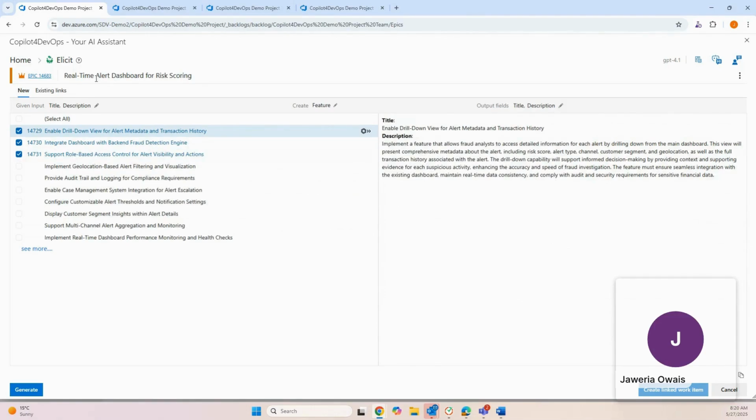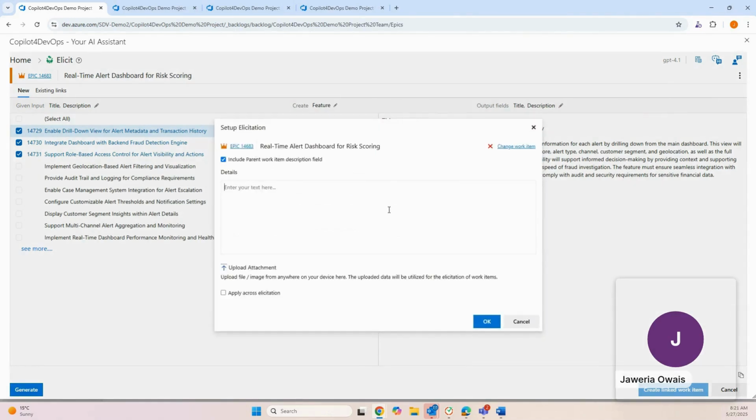Now, many of you may say that you would like to add more context to these work items. So while generating features, you would like the system to not only look at the title or description, but also some additional artifacts. So in this case, you can set up elicitation, upload your attachments, whether they're a PDF file, your Word documents, as well as your images. And that will be taken into consideration while eliciting requirements.